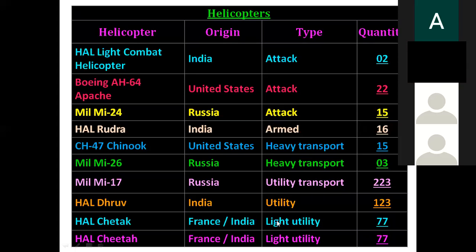So likewise. And its weight is light. So it is a lightweight helicopter which can be used at different places or in different missions. So that is what you have in this particular helicopter.